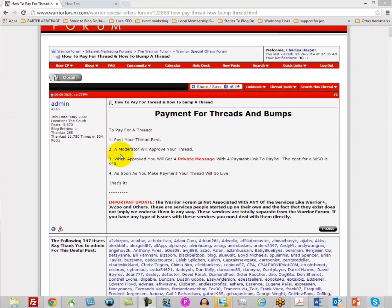Now here's the order. You want to post your thread first, then a moderator is going to approve your thread. You're going to get a private message, and then as soon as you pay for the thread, then your thread goes live and you'll have a WSO. Now, there are a couple of things that you want to be aware of when you do that. Your thread's going to go pretty much live as soon as you pay for that thread. You don't get a chance to see it a second time.